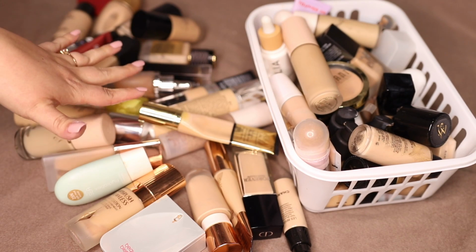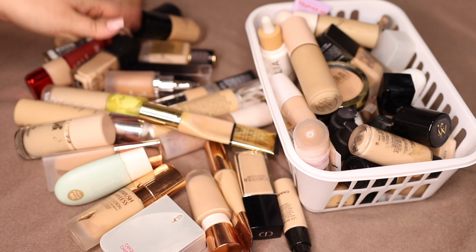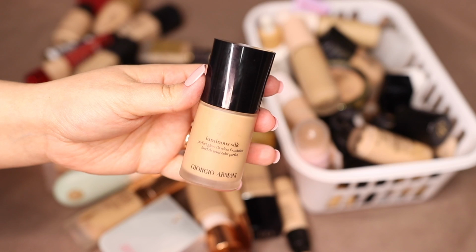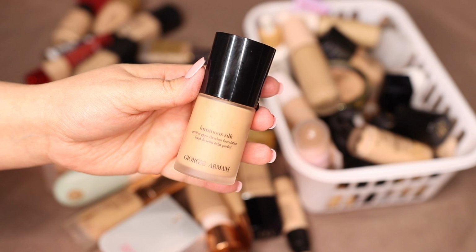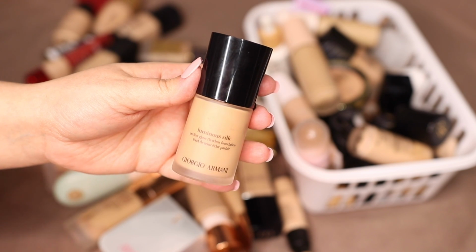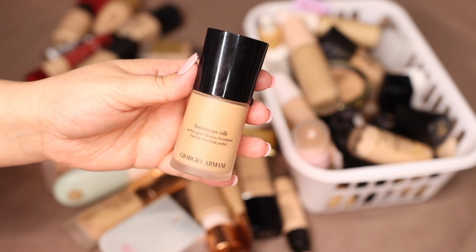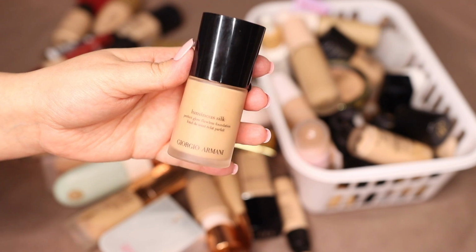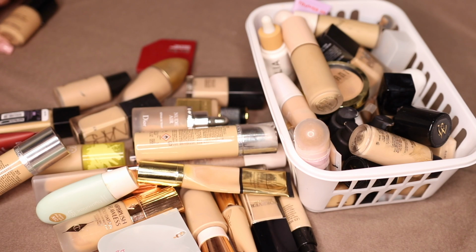So let me start by picking out foundations that are my absolute favorite, that I know I am not intending to get rid of, and that once they are gone I intend to repurchase. For example, my Armani Luminous Silk foundation. I absolutely love this one. Natural finish, looks very skin-like, lightweight, does not make me dry. That is a main requirement for me, so I'm definitely going to be keeping this one. Let's put the keeps up here.